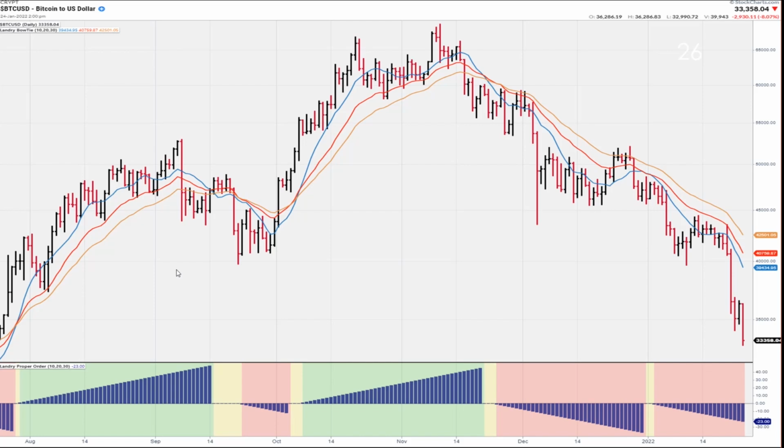You can see the bow tie moving averages proper order here. Red means that the 10 simple is less than the 20 EMA, and then the 20 EMA is less than the 30 EMA. And this is another one of those little trend indicators. You could use this also in the overall market. And right now, S&P 500 obviously is in downtrend proper order. So that's another one of those clues based on the market strength, or lack thereof, I should say.